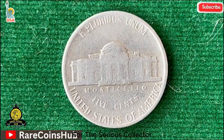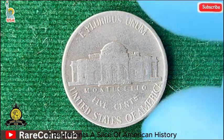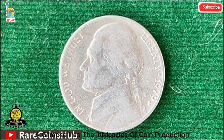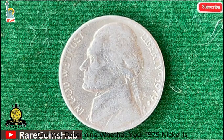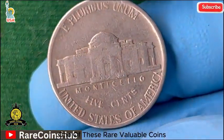For the serious collector, a coin like this represents more than just an investment. It represents a slice of American history, a glimpse into the intricacies of coin production, and the potential for great reward. So, how can you determine whether your 1979 nickel is one of these rare, valuable coins?